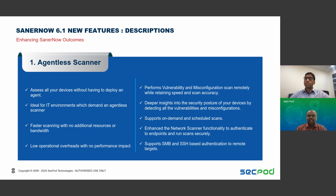So this is basically ideal for an IT environment which demands an agentless scan. Of course, with agent scan, we can do a lot more, like patch management and remediation, but there are certain use cases where you still want to get accurate vulnerability and misconfiguration information without an agent being deployed, right? So with this agentless scanner capability, you'll be able to achieve those, right? And with authenticated scans, you'll definitely get deeper insights into all the vulnerabilities and misconfigurations.